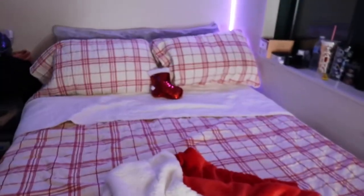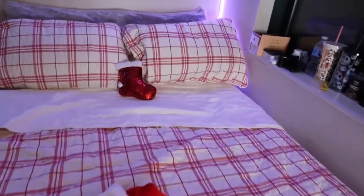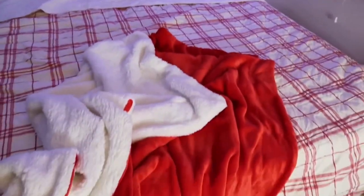I thought this would look so cute on my bed. So let's see, is it a vibe, you guys? Let me know in the comments if it's cute. If you think this looks cute, this little adorable plush little pillow type thing. I don't know. I thought I was doing something.